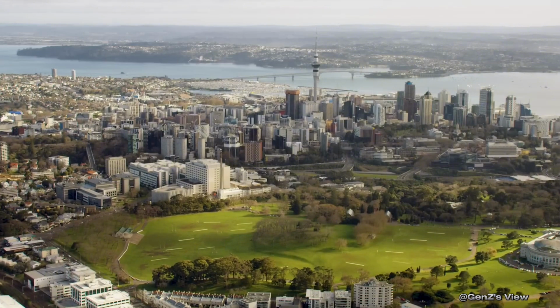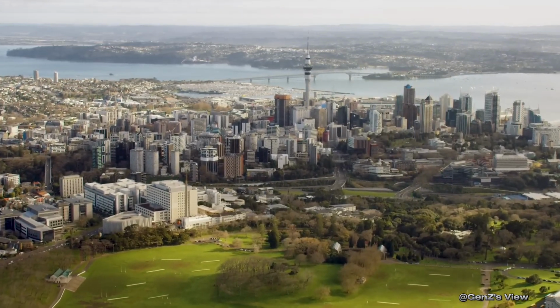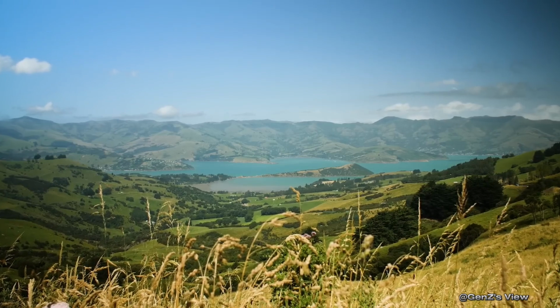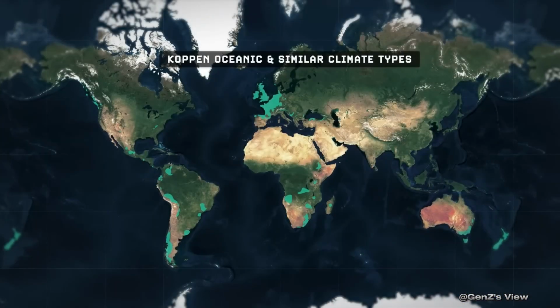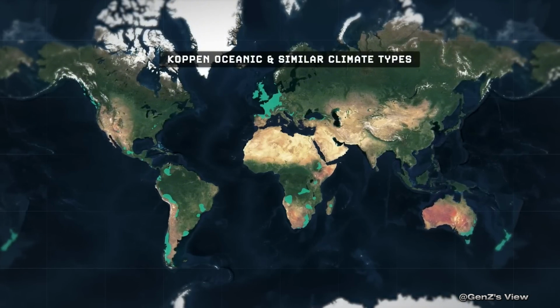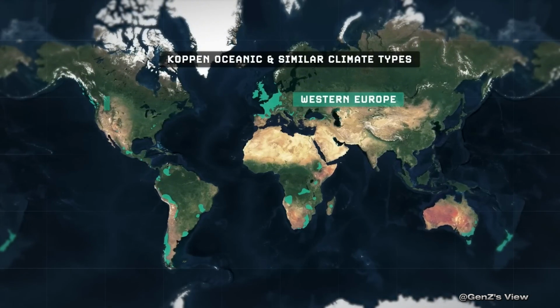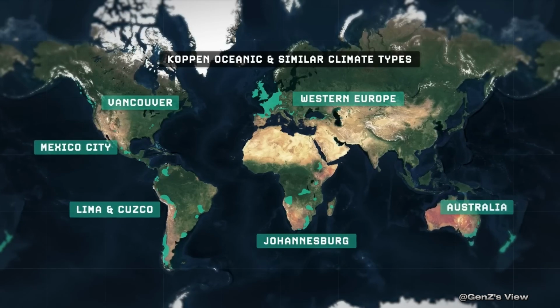The Köppen-designated climate type for the UK, Ireland, and the vast majority of New Zealand is oceanic and temperate, typically consisting of no dry season, warm summers, and mild winters. If you look at a worldwide map of where this climate type and similar climates can be found, they include several of the most densely populated places in the world, like most of Western Europe, Vancouver, Mexico City, Lima and Cusco, Johannesburg, and the actually settled parts of southeastern Australia.